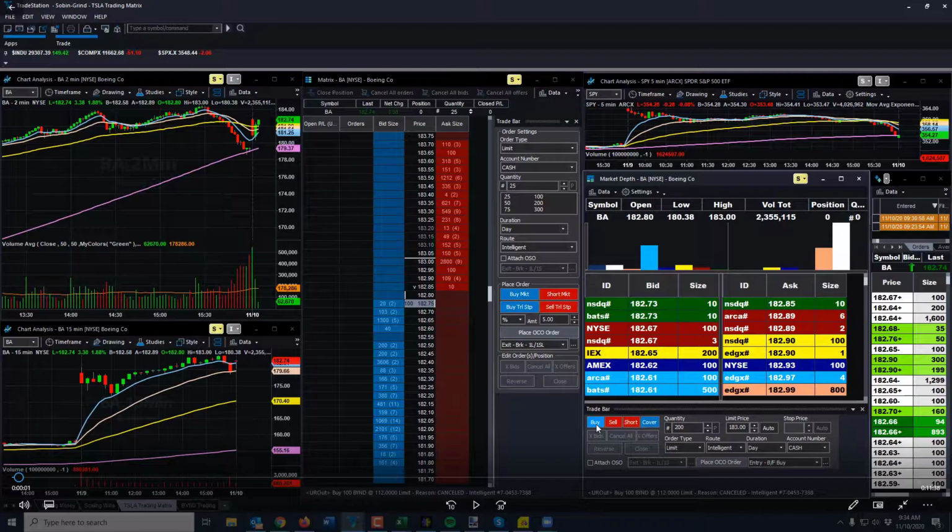Now, on this day, I was looking at Boeing. The markets had opened up already. We're looking at 9:34, so I was comfortable with TradeStation working. I was comfortable with Boeing opening. And now I am focused on certain levels based on the pre-market action. You can't really see it right now because the pre-market's not posted in this video, but Boeing did make some highs in like the 184 level.